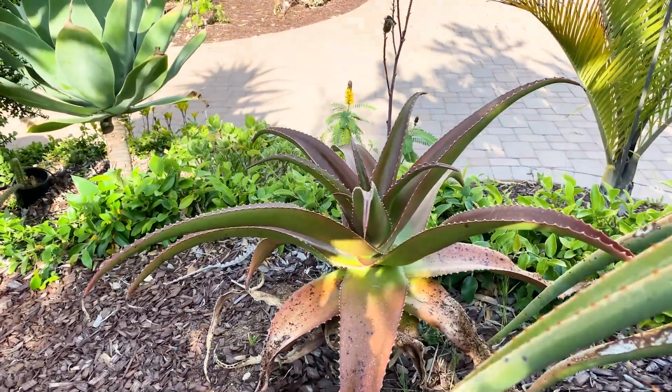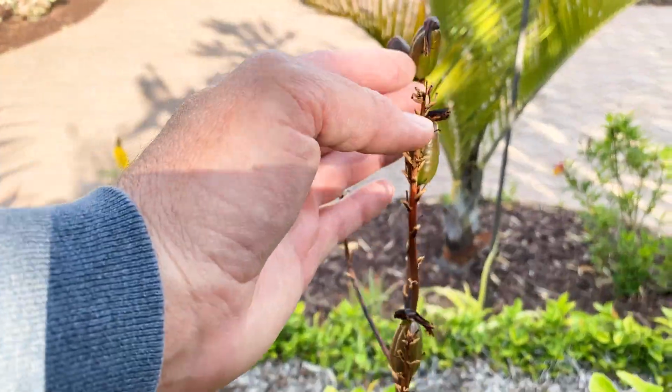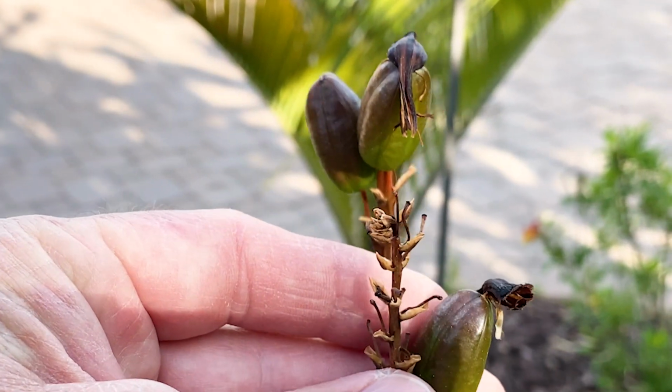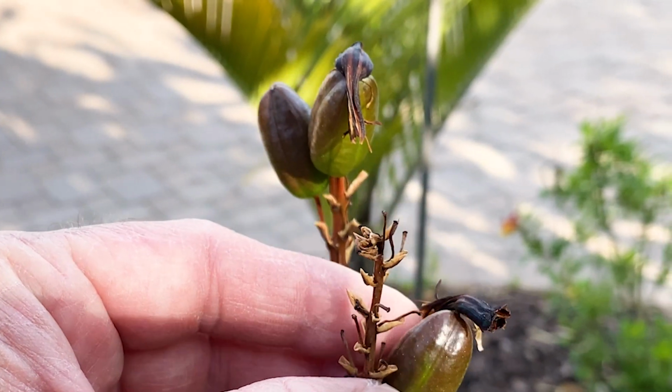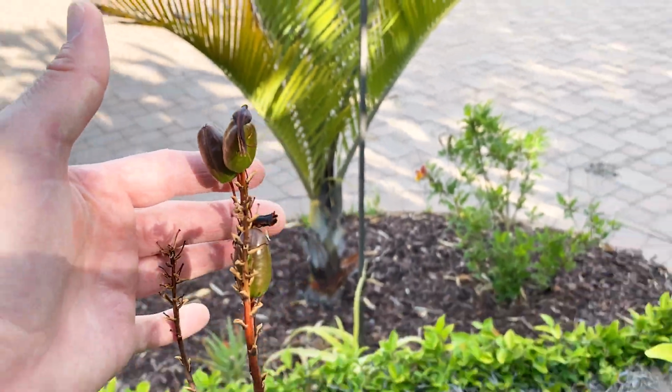Here's my Aloe vaombe, or the Malagasy tree aloe. It does have a few seed pods developing after they bloom, but these are not ready. They're a little brownish green, but you want to wait longer for this. I think these are about 2 months old now.